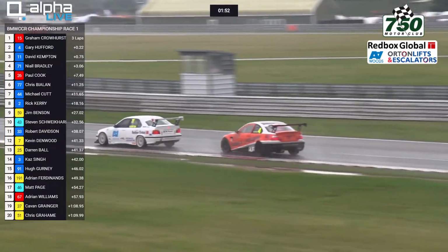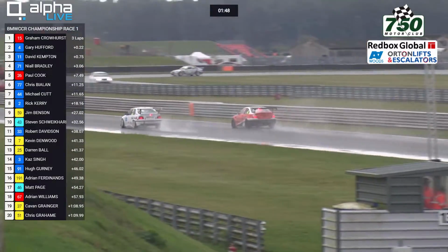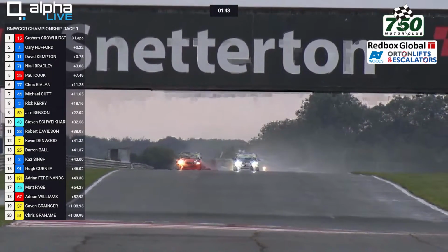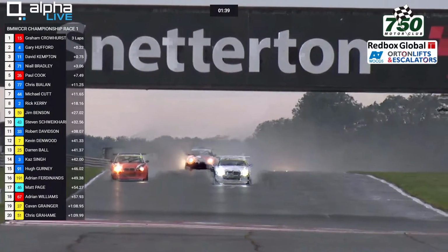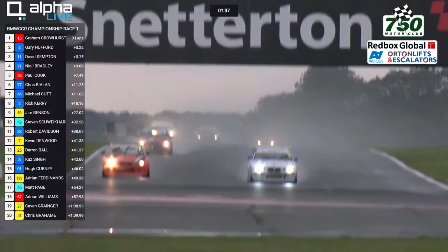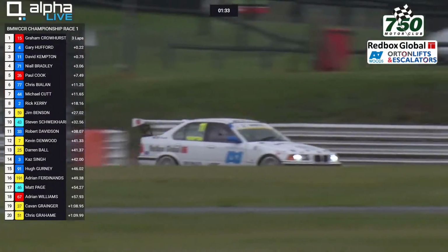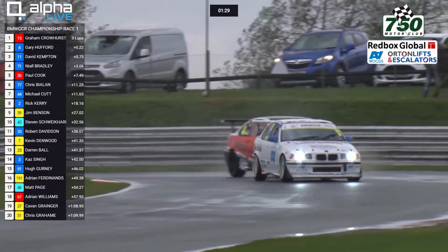Yeah, it looks like it's taken him most of the infield section of this 300 track at Snetterton, but this very powerful car of Hufford coming back at him down the straight, that's for sure. And behind now is Crowhurst, unable to do that much about them at the moment other than to watch and to try to repel those behind, headed by Noel Bradley, Paul Cook, Chris Byron and the rest of them.